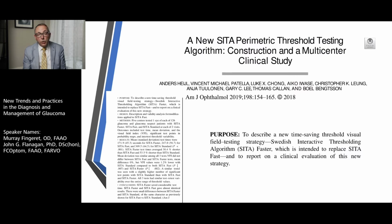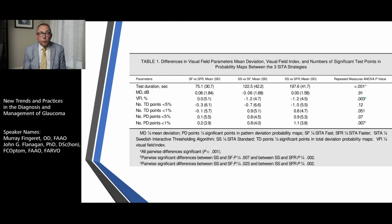There's been a major publication that outlines these changes, a multi-center study that looked at SITA Faster versus SITA Fast and SITA Standard. The title's A New SITA Parametric Threshold Testing Algorithm, its construction, and a multi-center clinical trial. So this was just released, and the purpose of this study was stated as to describe a new time-saving threshold visual field testing strategy, which is intended to replace SITA Fast and to report on the clinical evaluation of the new strategy.